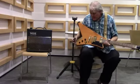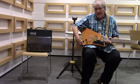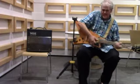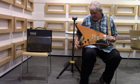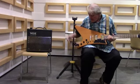And you know, one of the problems with a Flying V is that it often has the input jack down here. And of course, with a Flying V, you're always trying to keep it from sliding off and everything. Very uncomfortable. Some of them have it up here. This is very convenient to have it right down there, especially with the smaller horn. There we go.